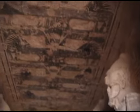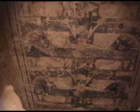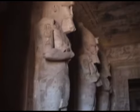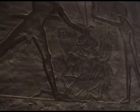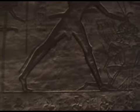Oh, all of the original colors up on the ceiling. So here's a statue of Ramses smiting his enemies. They're all with their hands in the air and in awe and fear, with his left leg protruding as he's about to smite his enemies.